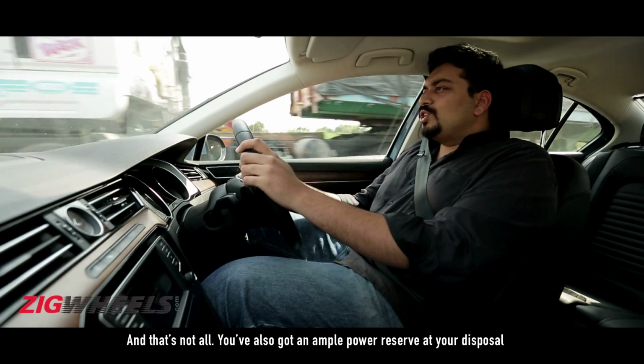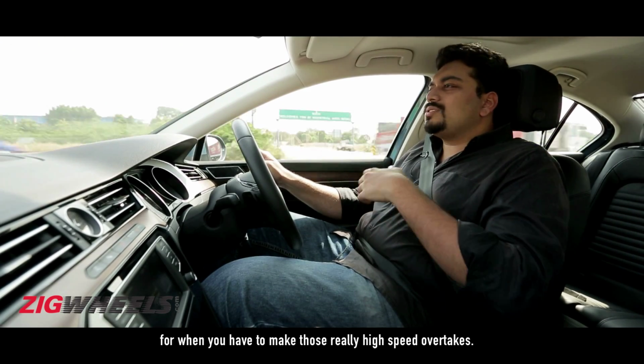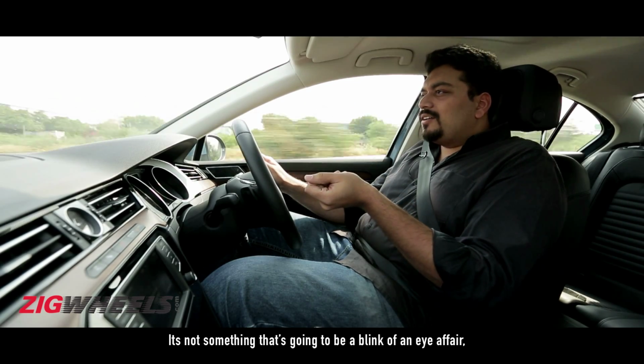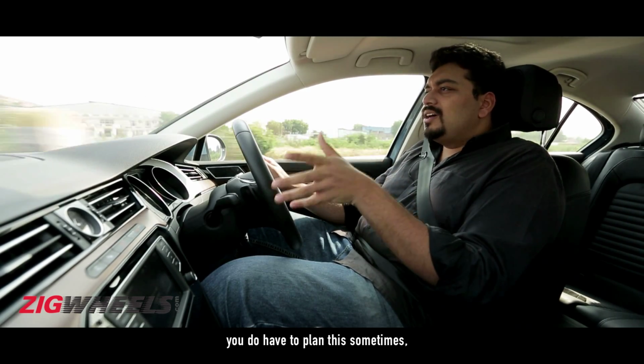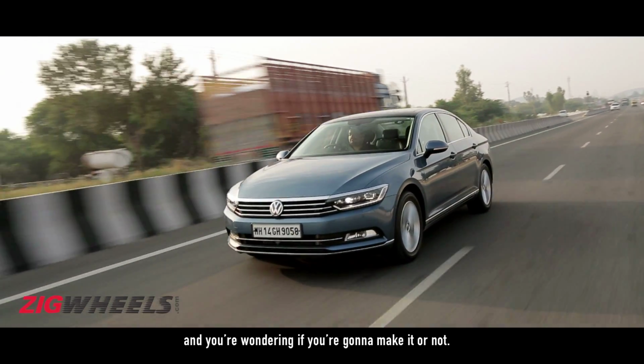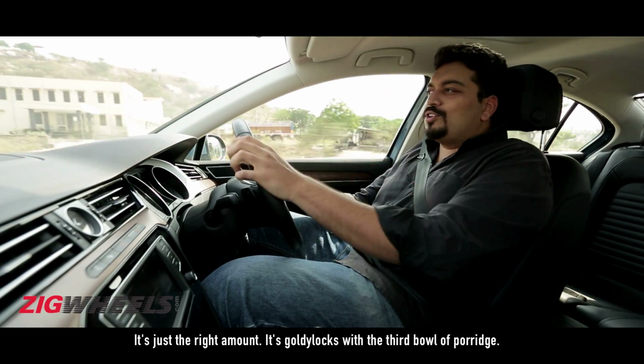And that's not all. You've also got an ample power reserve at your disposal for when you have to make those really high-speed overtakes. It's not going to be a blink of an eye affair. You do have to plan them sometimes. Nor is it a situation where you push the pedal down and you're wondering if you're going to make it or not. It's just the right amount. It's Goldilocks at the third bowl of porridge.